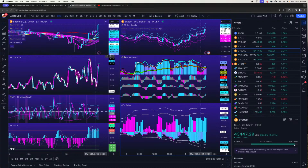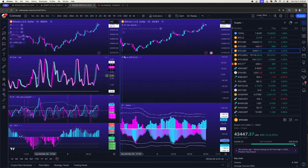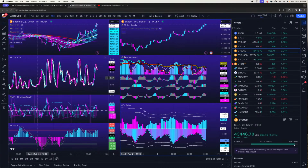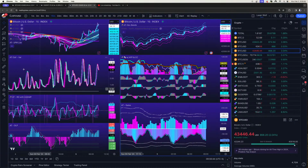Let's see here. Boom, boom, boom. Now here's the 15 minutes. Let's take a peek at this variance. Look at these beautiful outliers. Holy crap. Some great moves here on the 15. One of my favorite charts. Outlier after outlier. Outliers everywhere. It's an outlier party. So, for new people listening, what is an outlier?